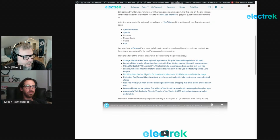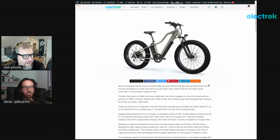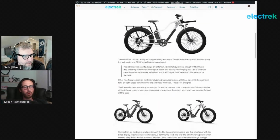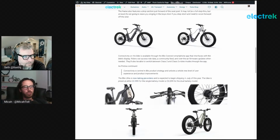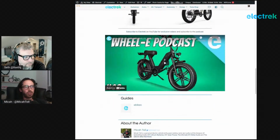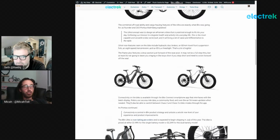Moving forward, we're going to talk about the Blix Ultra 28 mile per hour fat tire electric bike with a 1,350 watt motor and 80-mile range. This is an interesting bike for Blix because before the Ultra here, they really focused on this Dutch style sort of leisure pleasure cruisers. They had a very nice, elegant folder, but this is almost an urban assault bike. You can do off-roading with it.